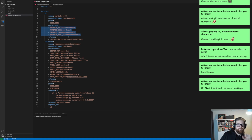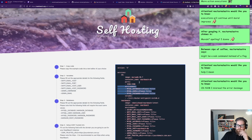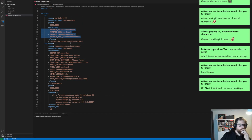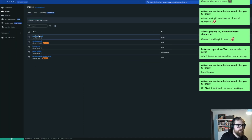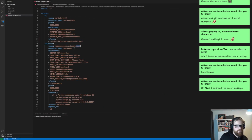This will need to be updated. I do know this bug, not a bug, but really that should be 10.11. And I do need to update these on here. Hopefully I remember to do that tonight. We're fine with that. Instead of that, what we want to do is, if we have a look over here, we've got NearBeach local. So I'm just going to do that. Starting to have a feeling that this might not work. So Docker compose up. Everything else should work because I was testing this particular file the other day.